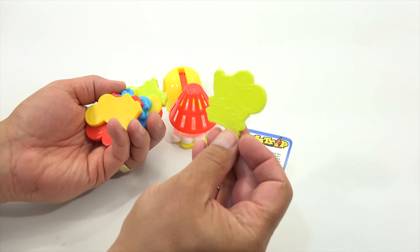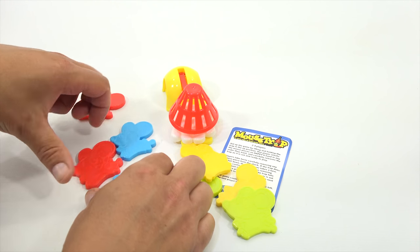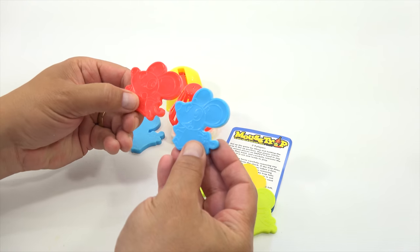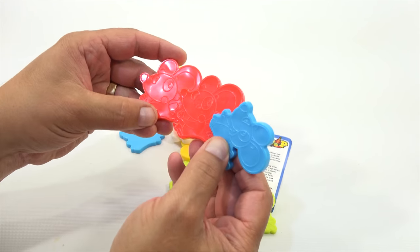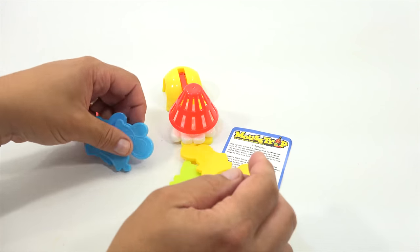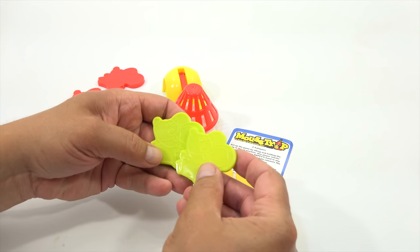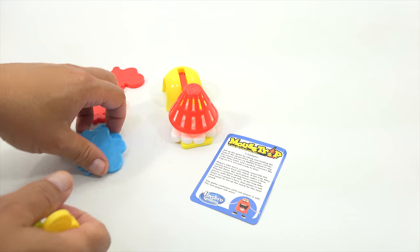These have little mice on them. They're all different positions. Let's see, you got two, you got a red and a blue that are the same. These guys are the same. Different mouths. So this guy's the same. Okay. This one is the same. So you have two. You have the colors all match. Go figure. I think you know what I'm trying to say.